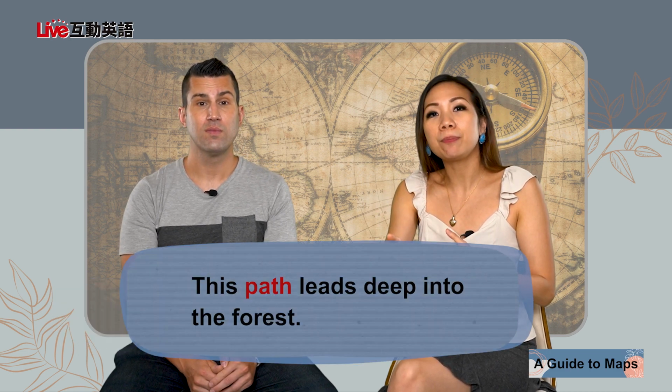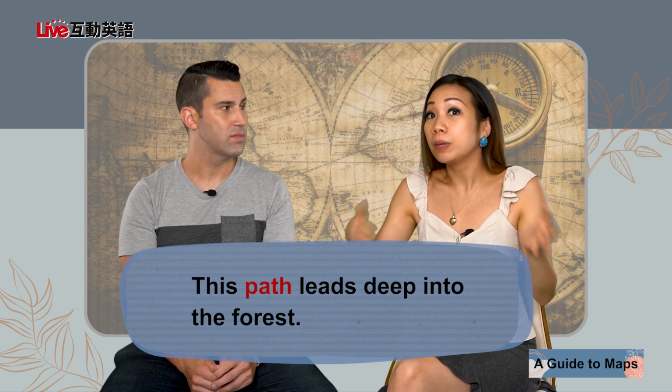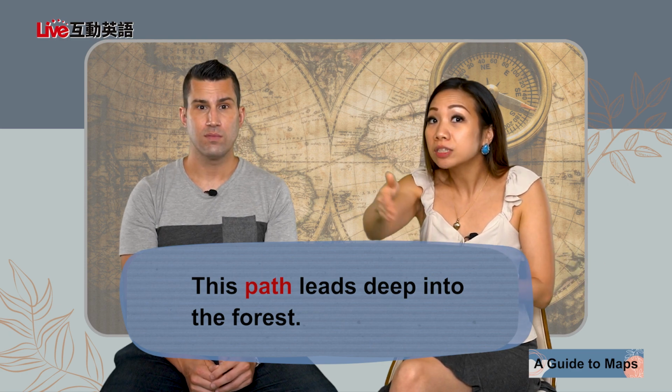You are right. And that brings us to our next vocabulary word, and that is path. And path is a noun. So a path is basically like a small road or a track for people to walk on. So for example, this path leads deep into the forest. So people can walk deep into the forest on this path. Yeah, so you can follow the path and stay on it.